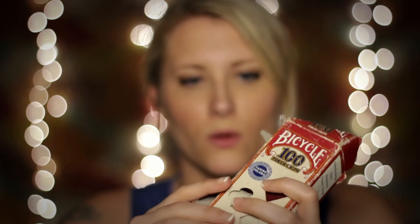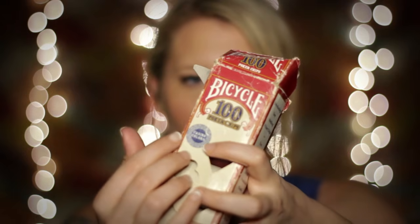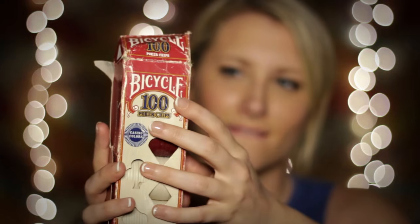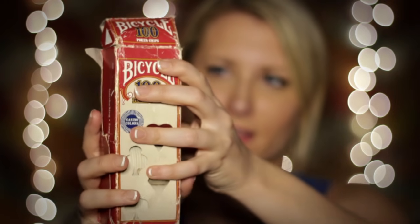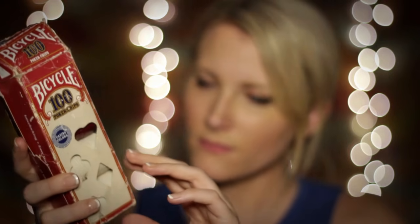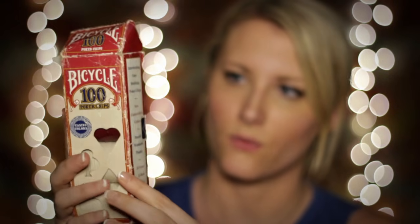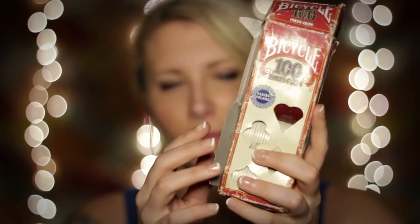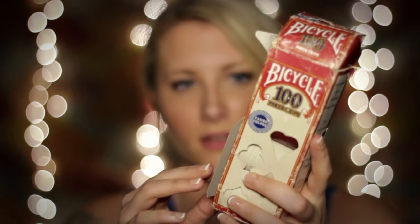This is kind of not the nicest box, but this is a set of 100 interlocking poker chips. There are white or ivory, red, and blue. And I'm going to open these up and just play with them a little bit and show them to you.